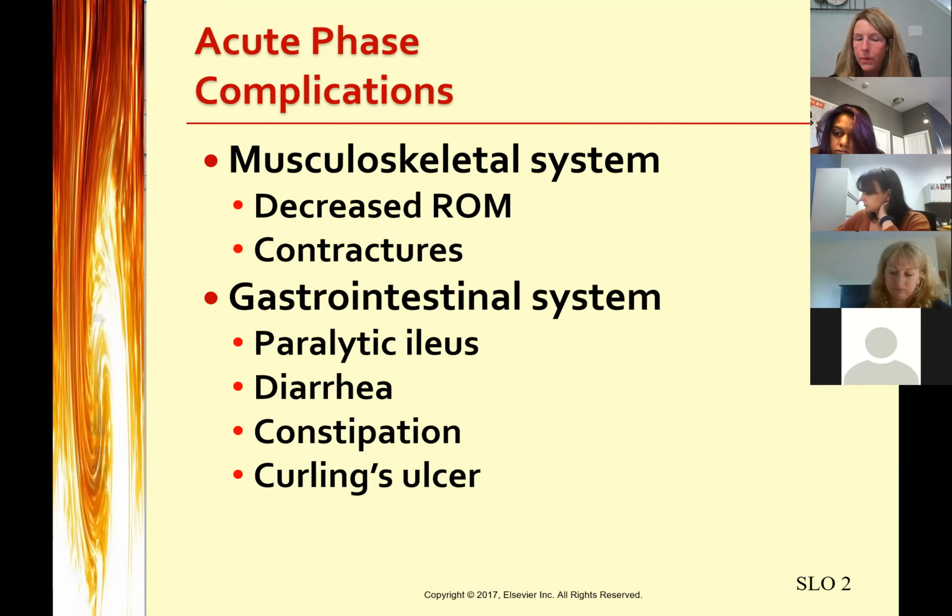Gastrointestinal system: paralytic ileus, they might have small amounts of liquid diarrhea. Basically that's just whatever is left over in the bowel, digestion of acid. You guys have seen in clinical, right? In patients, small amounts of greenish brown stool, just from their own body digesting their acid in the stomach. That's why we're going to use the enteral route for food. If we can't use the enteral route, then we're going to use the parenteral, but put them on that low intermittent suction to get rid of that excess acid. Might have constipation or those Curling's ulcers.